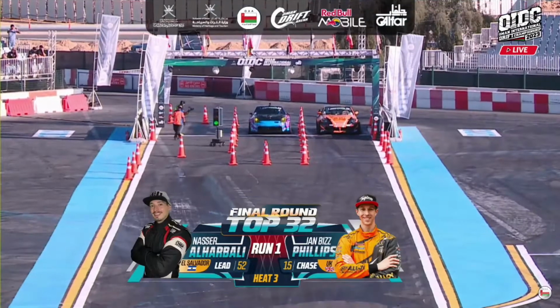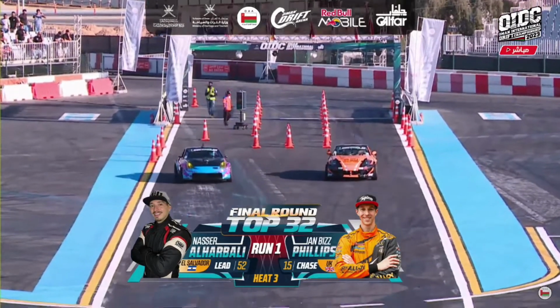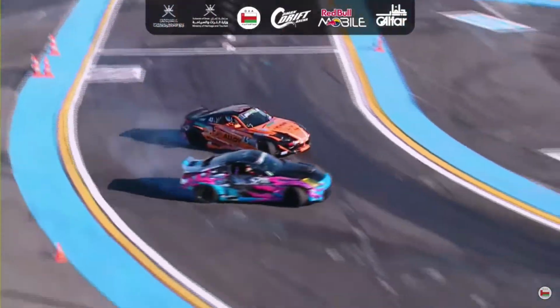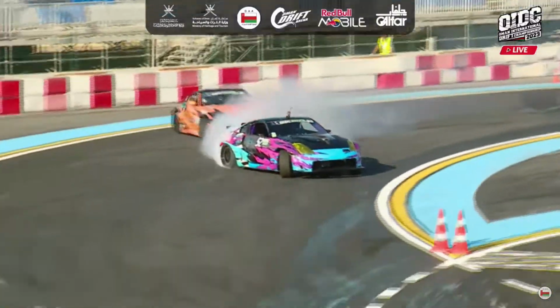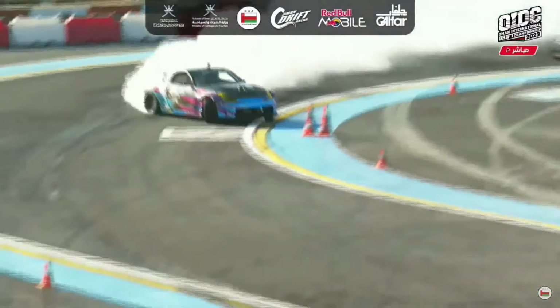So unfortunately that, but for now we've got this one right here. Two cars, two guys who know each other very well, two identical cars to be fair, very very similar cars, as we see Nazir throwing it in, and look at Ian Phillips there, very brave initiation, but unfortunately for Biz he just had to back out to avoid contact.